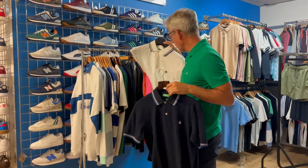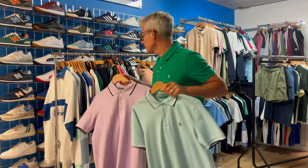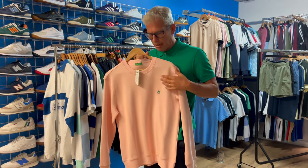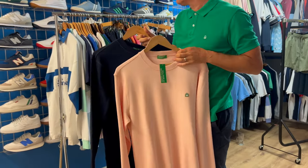Another style that's never out of stock, the navy tip polo, the white tip polo, sky and lilac. Feels like the tip polos are never out of stock. PK style sweatshirts are kind of lightweight. Benetton don't put a logo on the front of their sweatshirts. We've managed to get them to put a logo on the front of their sweat, so we've got this peachy pink colour and a navy.